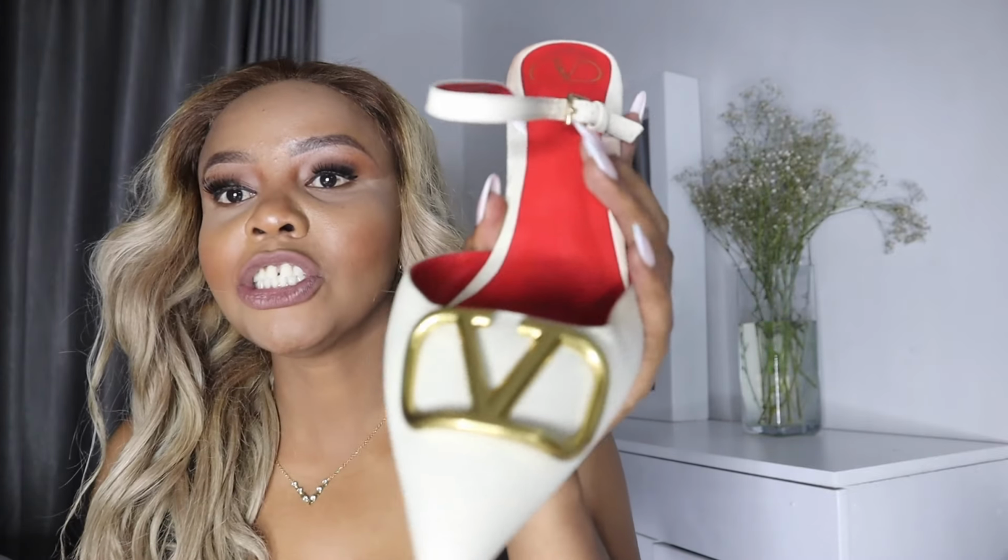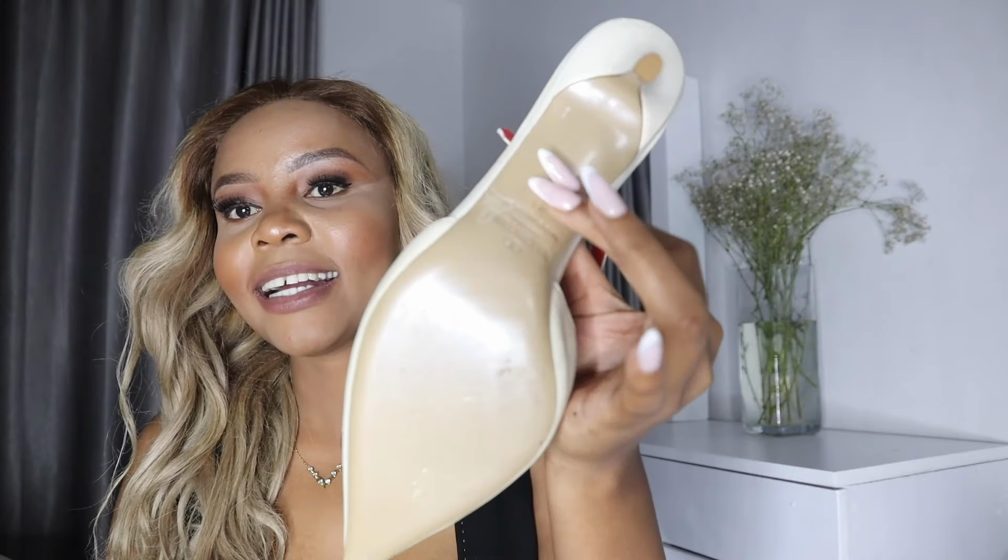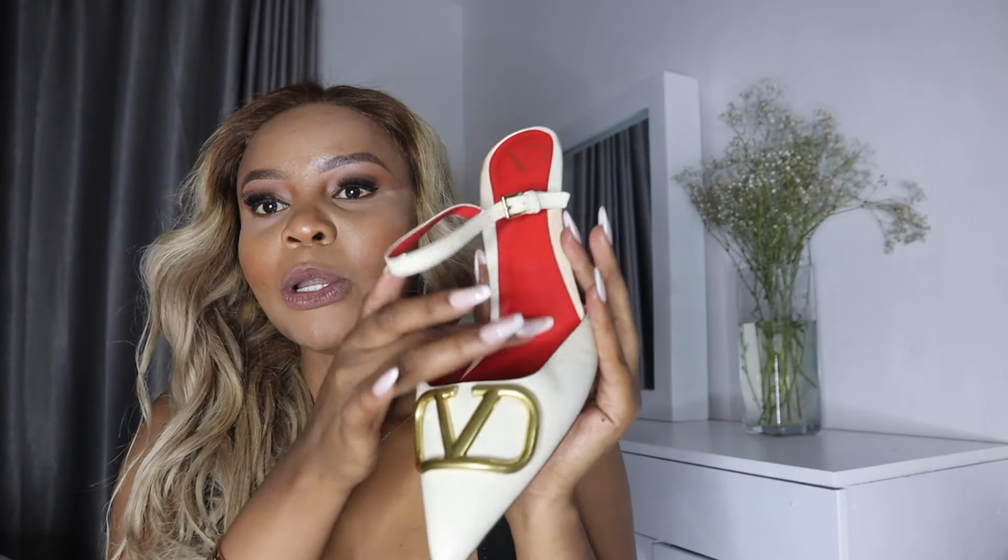So number one, guys, we have the, I really don't know the names of the shoes, to be precise. I just know that this is a nice shoe. I've seen people wearing it online. It's the Valentino Slingback Pumps. So beautiful. Maybe it has a name, I'm not sure. So gorgeous, so beautiful. Look at that red.